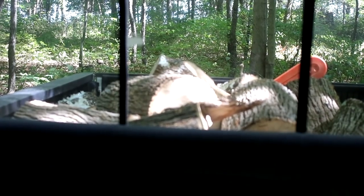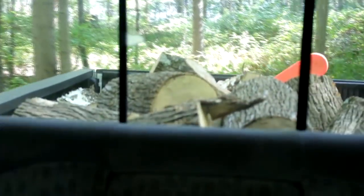Okay, just repositioning the camera here. I actually have to back up into this, and I have mostly an idea of where I need to go. There's a couple stumps that I need to miss. I don't want to hit those with the truck.